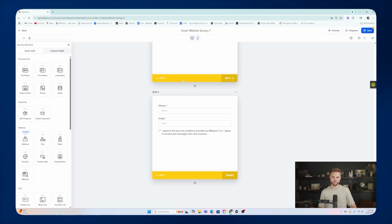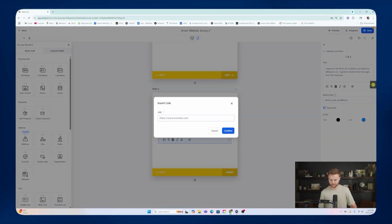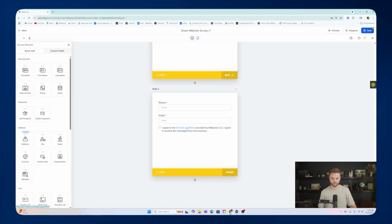This is something that A2P, this phone registration, requires us to do. And so you're going to select and highlight where it says terms and conditions, and then you are going to click these three dots, and then you're going to click link. And then you're going to paste in that URL that we just copied to your legal page of the funnel. And now terms and conditions will turn blue and it'll be clickable.